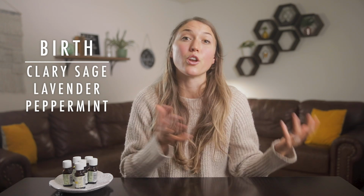Now, clary sage should really only be used during birth, or if you are getting close to your due date and you want to try to naturally induce, because clary sage can start that labor, and so you want to make sure that you are using it at an appropriate time and not too early in your pregnancy. So most of the time, diffusing it during labor is going to work great, and it also provides a perfectly distracting and calming scent that is another way to help cope through those contractions.